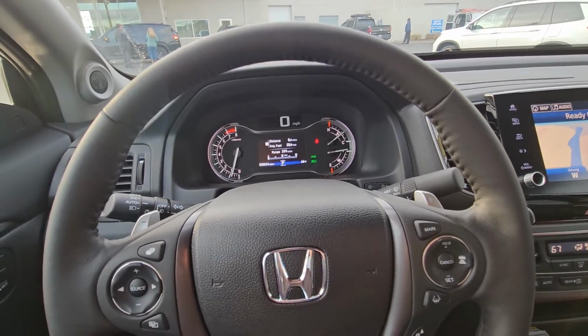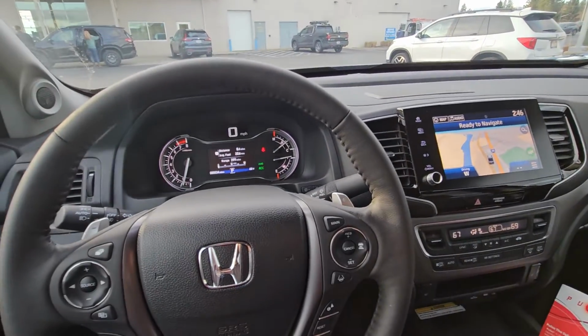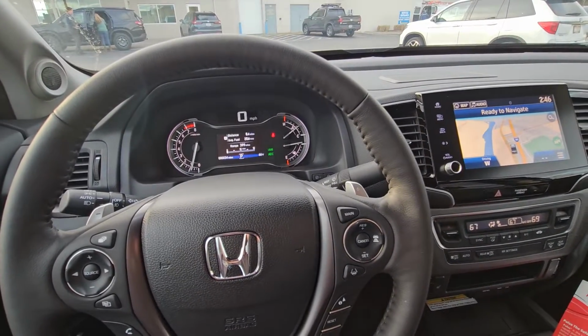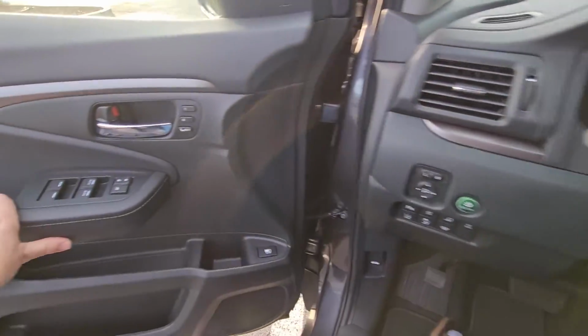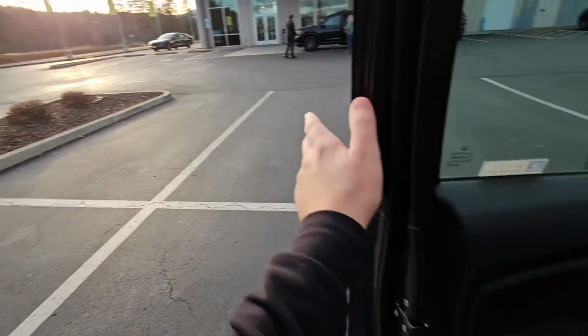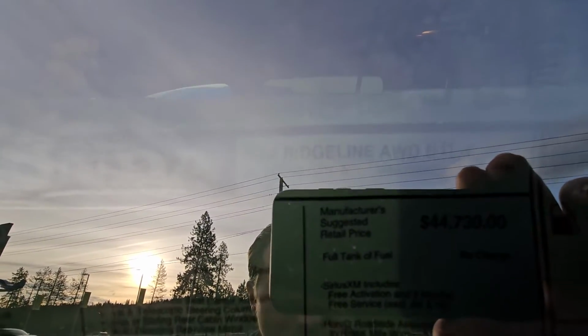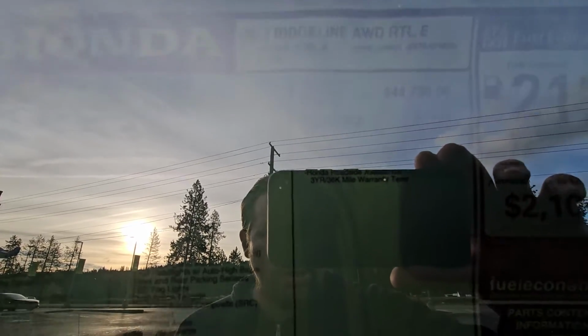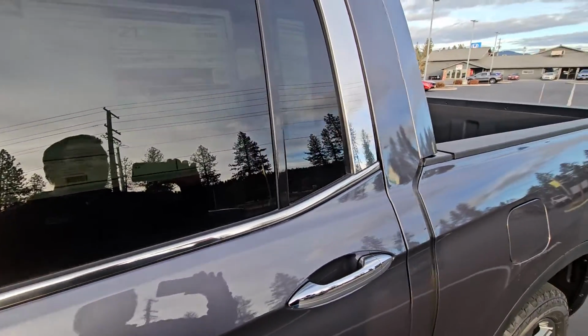This model that I'm sitting in right here, the RTL-E, it's not even the Black Edition or anything like that. It's 46 grand MSRP. In fact, let me show you the sticker, and I think therein lies the issue with the Ridgeline. Here it is, 44 with, sorry for the glare, destination and handling, you get it out to 46.1. Therein lies the issue with the Ridgeline.